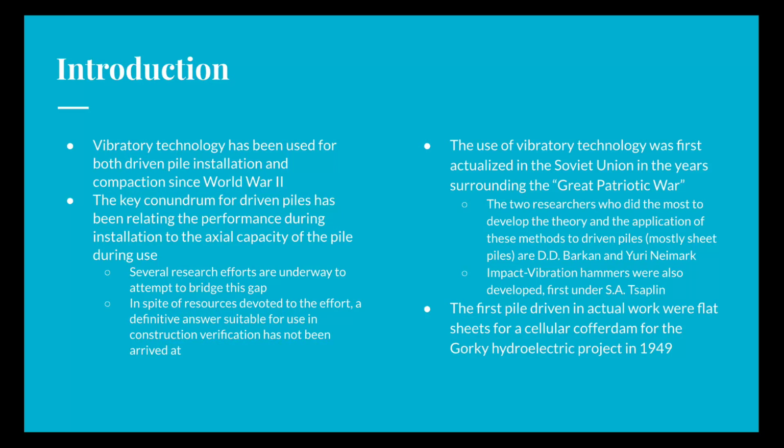We're not there yet. The use of the technology goes back a long way, though, and in fact, it was developed in the Soviet Union in the years before and after the Great Patriotic War, which we call World War II. The two researchers who did the most to develop the theory and the application of these methods to driven piles are D.D. Barkan and Yuri Neymark.